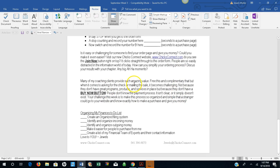Many of my coaching clients provide such amazing value. Free this and complimentary that. But when it comes to asking for the check or making the sale, it becomes challenging. Not because they don't have great programs, products, and services in place, but because they don't have a Buy Now button. People don't know the payment process. It isn't clear, or it simply doesn't exist. Your challenge this week is to make this process so organized and simple that a stranger could go to your website and know exactly how to make a purchase and give you money.